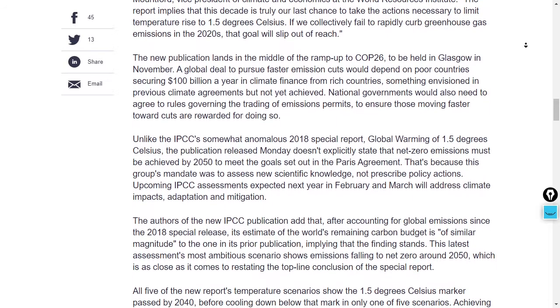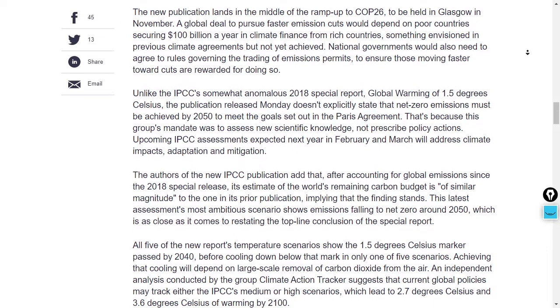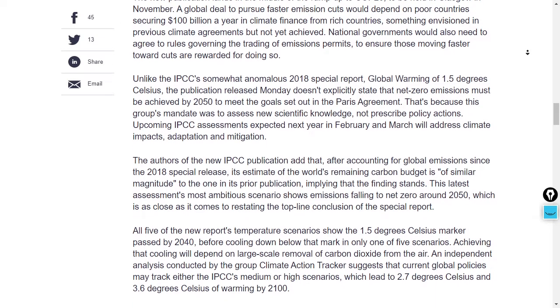The new publication lands in the middle of the ramp-up to COP26 to be held in Glasgow, November. A global deal to pursue faster emission cuts would depend on poor countries securing $100 billion a year in climate finance from rich countries, something envisioned in previous climate agreements but not yet achieved. National governments would also need to agree to rules governing the trading of emission permits to ensure those moving faster toward cuts are rewarded for doing so.